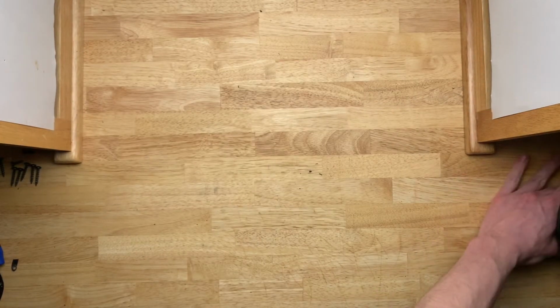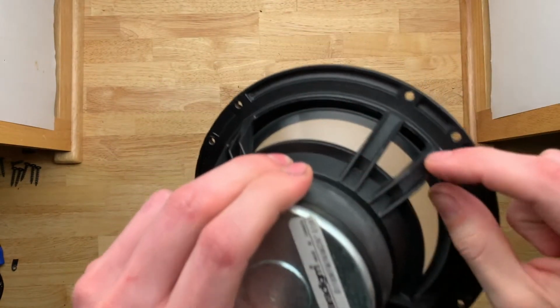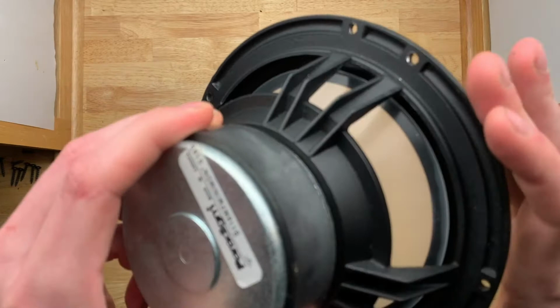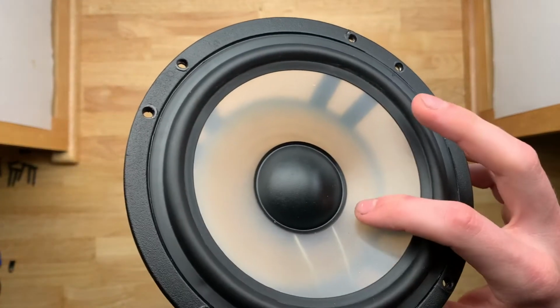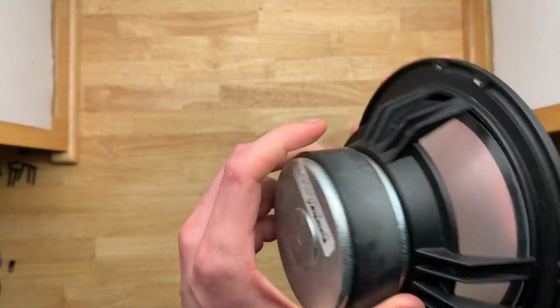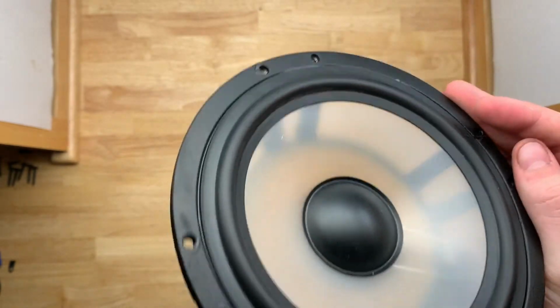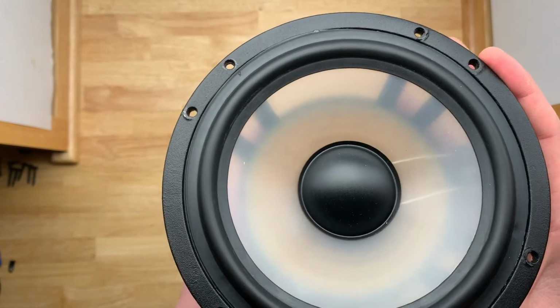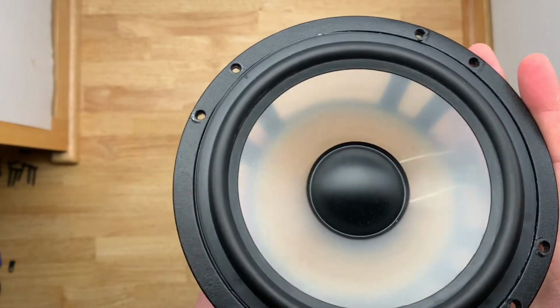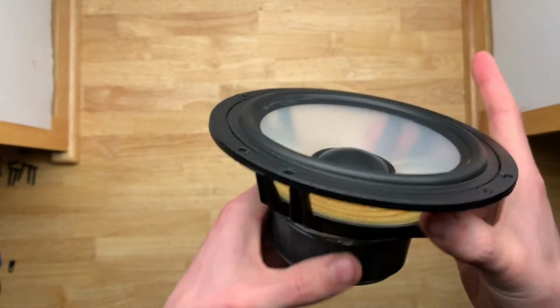I'll set this aside. All right, so here's the woofer. You can see it is a cast aluminum frame with a poly cone and no venting for the pole piece or the spider. But this is actually a pretty light woofer, so again, from my ear, it doesn't seem to store a lot of energy or ring after a note stops.